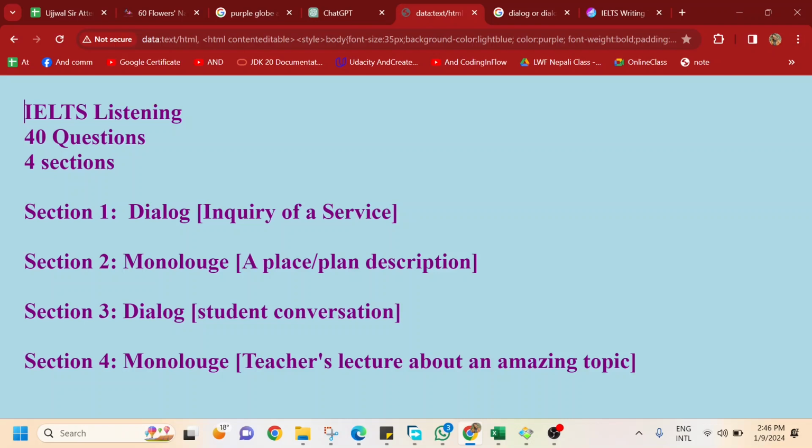Here we go. We start with IELTS listening. Here on the IELTS listening, there are 40 questions that you need to attempt, which are divided into 4 sections. The first section has a dialogue where you would be listening to two people talking about a kind of service. So it would be the inquiry of a service.